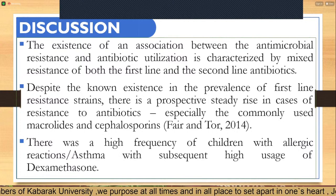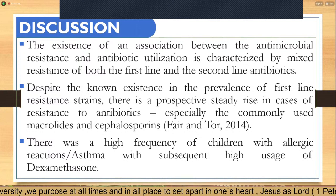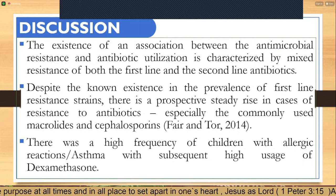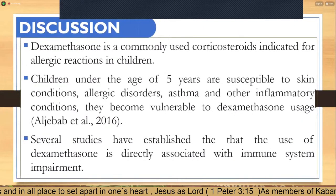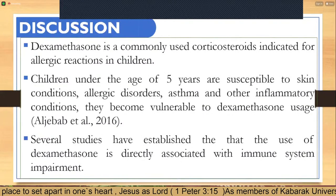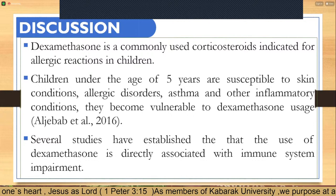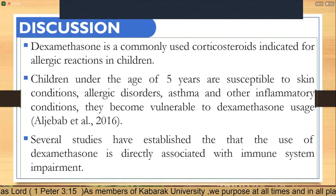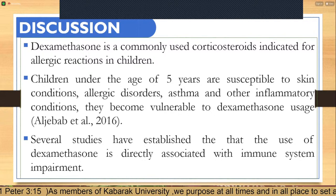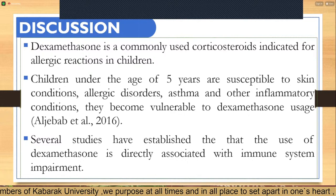And the worrying bit is the subsequent usage of high corticosteroid. There is so much prevalence of that usage. And dexamethasone is the commonly used corticosteroid indicated for allergic reaction. Children under the age of 5 have been noted to be susceptible to some of these conditions, like allergic reactions or asthma or other inflammatory conditions.